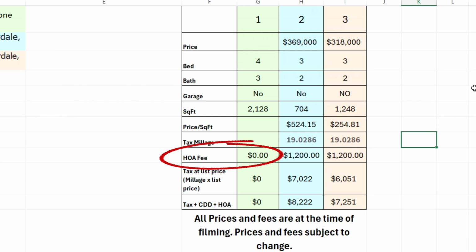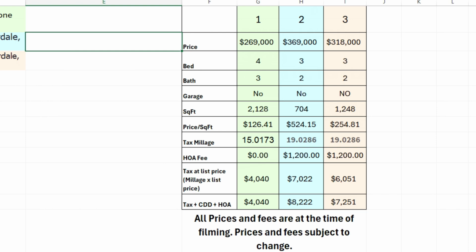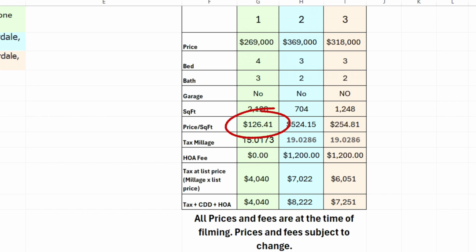So what is the price of this one, and how do the numbers work out? Because remember, I said it was less than $149 a square foot. Well, once we plug in the price, $269,000, it comes out to $126 a square foot. Okay, tax millage here is $1,501.73. No HOA, so that means your annual, if you purchased it at $269,000, would be $4,040. Okay, what a striking difference.